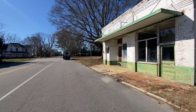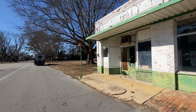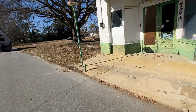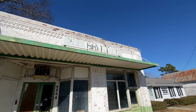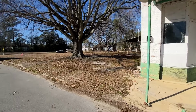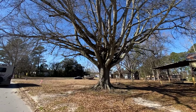That old building here, it looks like it could have been a general store and a gas station at one time. Got that light like you might see in old gas stations. I bet there was some pumps right here. You just drive right up here and get your gas. Can't read that name now. It'd be cool if somebody fixed that back up and painted it and put a couple of them old pumps out there. Look at this whole tree right here. Oh, if this tree could talk.